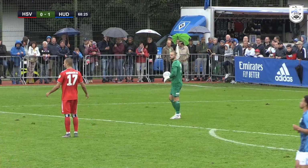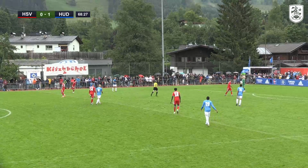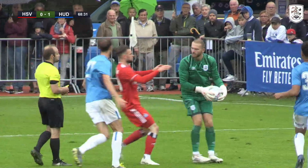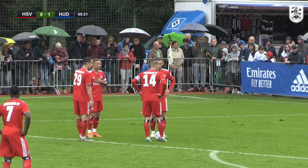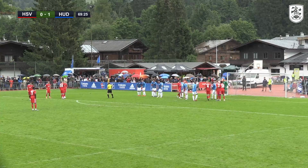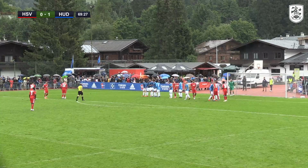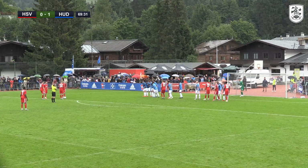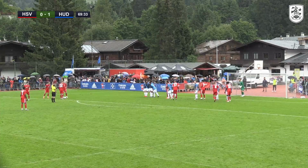Where's the play at the pitch? He's taking his time here, Joel Coleman. Yeah, he's taken way too long. He's taken about 10-12 seconds on the ball. A dangerous position for Town to concede a free kick. Joel Coleman taking way too long in getting rid of the ball. Town have to keep their focus here, make sure they defend this situation well. HSV have been inventive from set pieces so far.